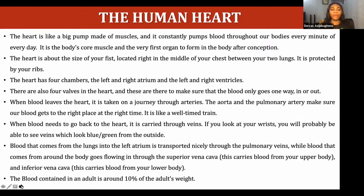The heart has 4 chambers: the left and right atrium and the left and right ventricles. These help to ensure that the blood goes in and out in an orderly manner. Blood does not have a reverse mechanism. Everything is orderly as a result of these chambers.